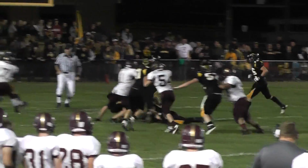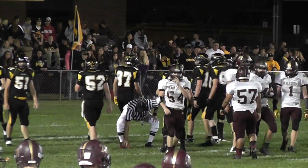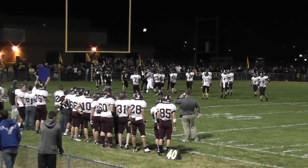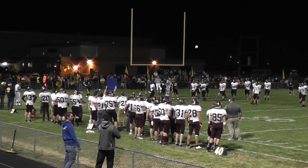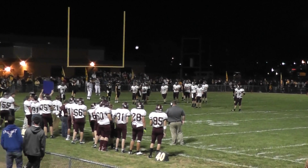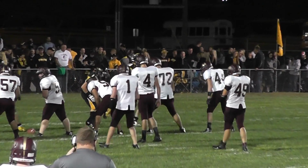A big hole up the middle. Number 49, Caleb Luck trucking along there. Took it straight up the middle. Looks like he might have got down just 2 yards shy of the first down, so it's going to be 3rd down and probably 2, a long 2. Might call it 3rd and 3. 3rd and 3 is what the PA announcer says here on Tuscola.